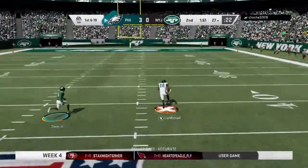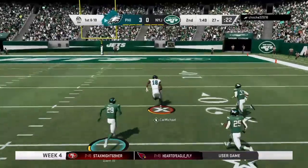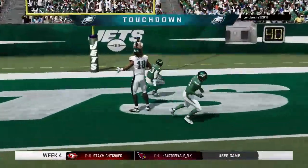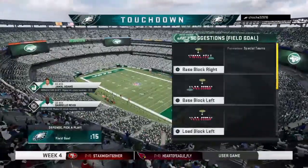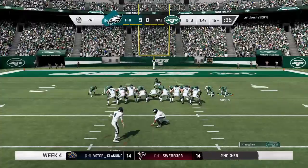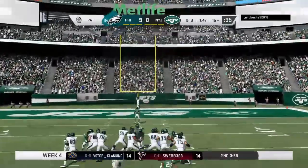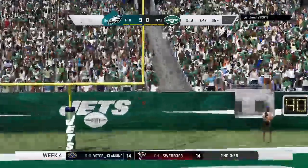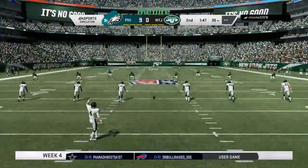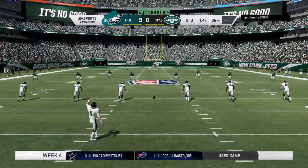The best multitasker. Through an opening, and there he goes. Touchdown, Philadelphia. A big play there. His 2nd touchdown on the season. And the Eagles are able to strike quickly for 6. And oh, it's no good. For the 2nd time now in this first half, he's missed an extra point.